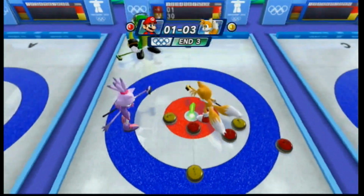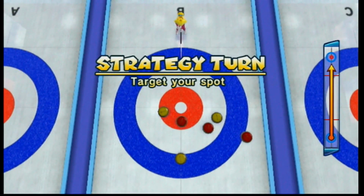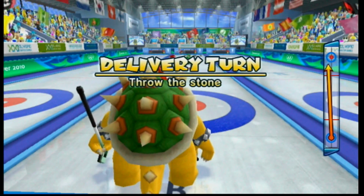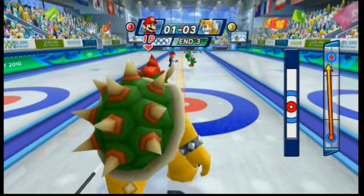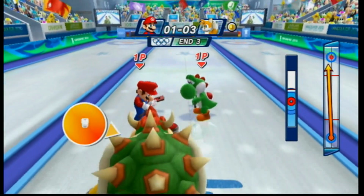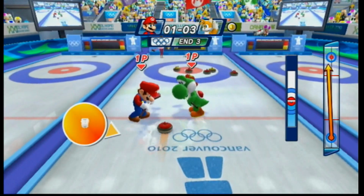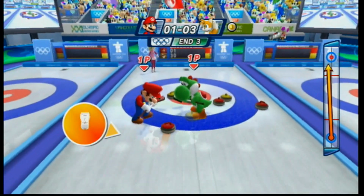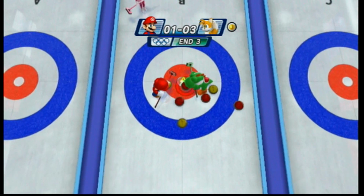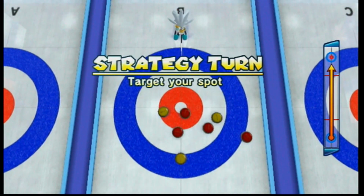Oh, man, oh, man. It knocks into a Mario stone and gets him towards the center. Last stone for Mario and co. We'll see if they line it up okay here. Bowser to throw. This is the final stone of the third end for Team Mario. Mario and Yoshi waiting. This stone curling, curling. It's going to curl around a yellow stone. And oh my word, what a precision throw by Bowser to get that Mario stone closer to the center and have it protected by a bunch of other stones.